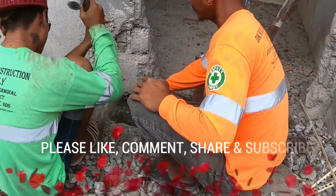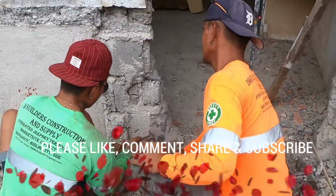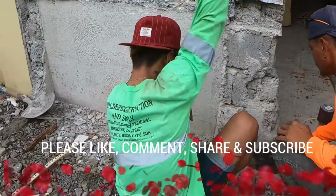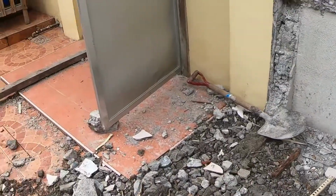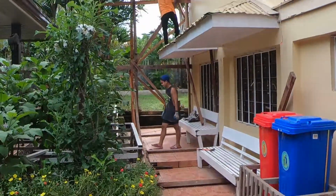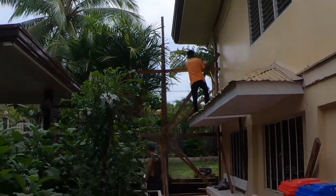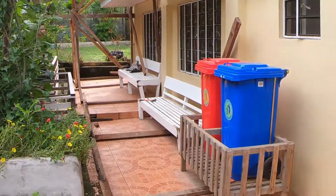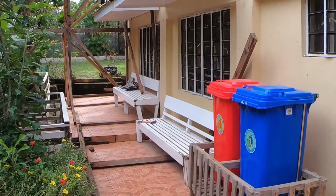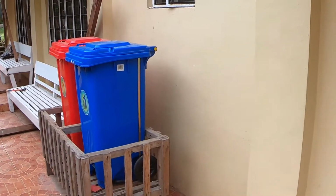Working on getting the drain and that water line out of the way of the future door. Finishing getting the scaffolding out of the way. So tonight I will do a shot of the soffit lighting on the house to see how it looks.